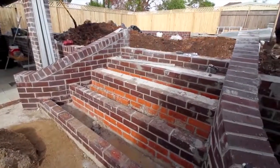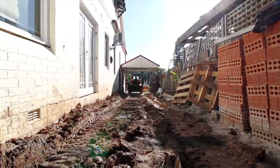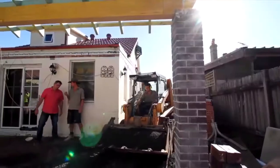With only one narrow access point for coming and going, there's still quite a bit to do. After a couple of months have gone by, we check in again to see how the garden is progressing.